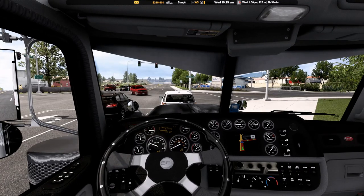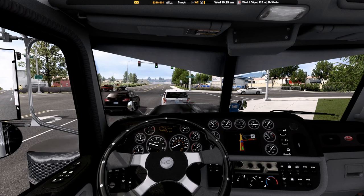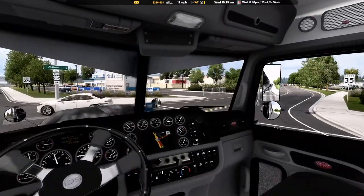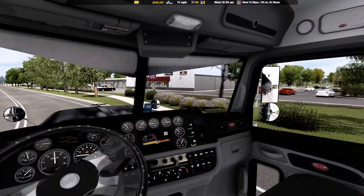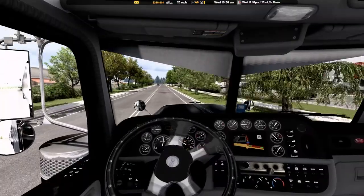I have Z-Mod's air brake sound, Z-Mod's road noise, and there's something else, like its interior sounds, which could be found on the Steam Workshop, or a quick Google search will lead you in the right direction.